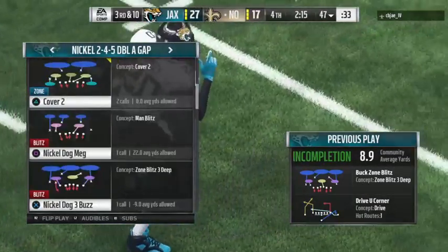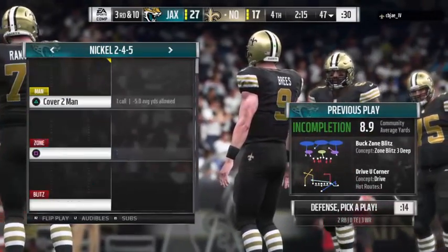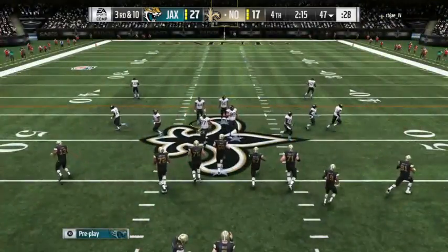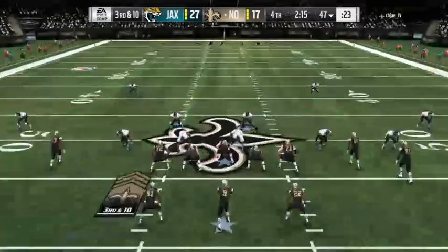This defense was definitely alert to the possibility of the deep ball, and they were more than ready for it. They've got the lead, 4th quarter. Maybe can expect more passes like that downfield. Big play coming up. Here's 3rd and 10. I would expect to see some pressure here.